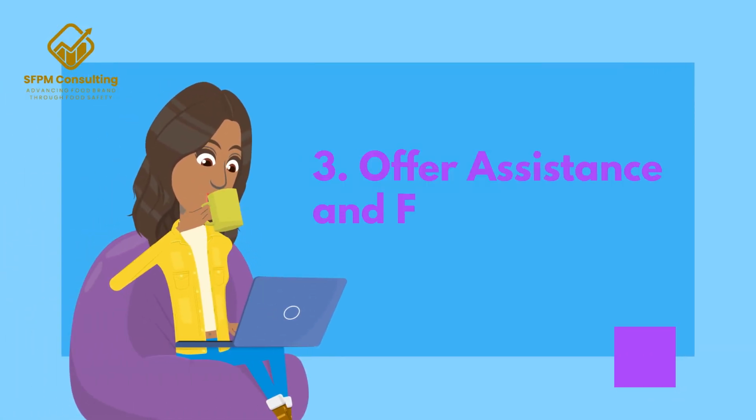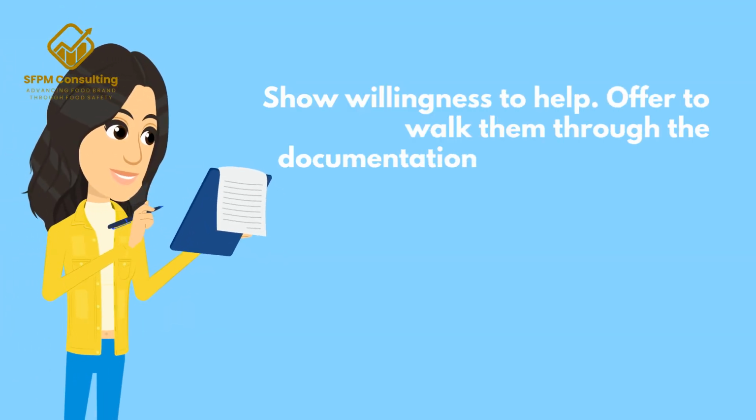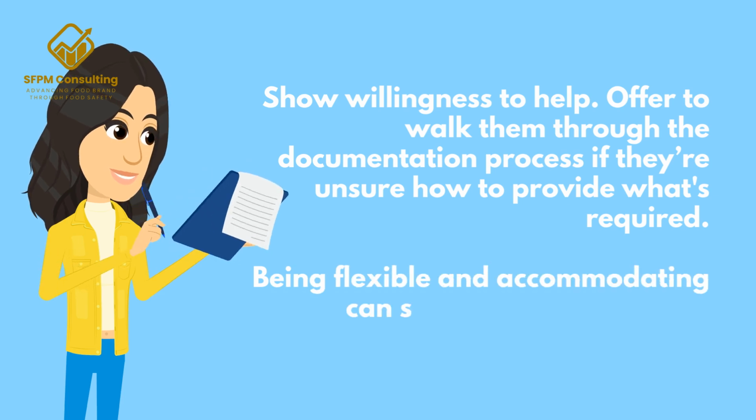3. Offer assistance and flexibility. Show willingness to help. Offer to walk them through the documentation process if they're unsure how to provide what's required. Being flexible and accommodating can sometimes make all the difference.